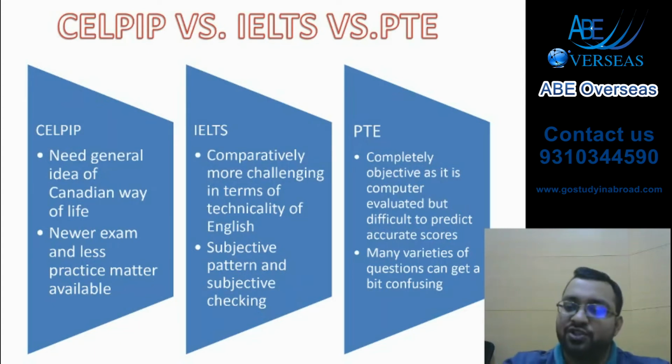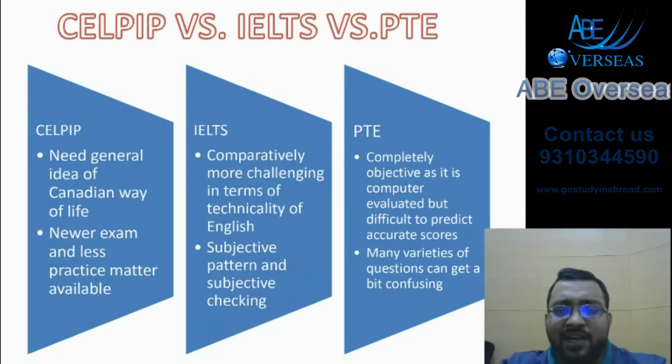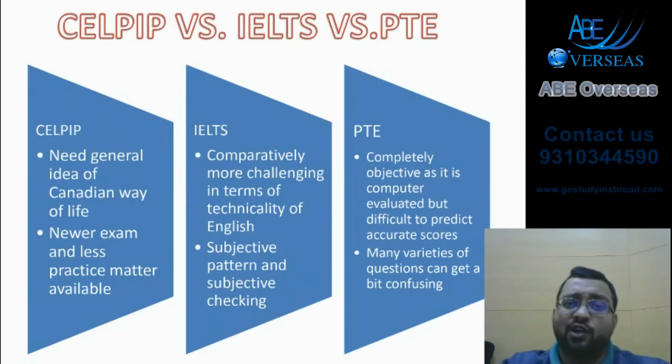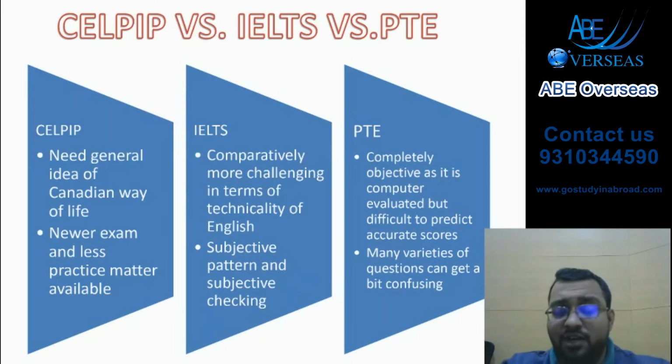They are a little more strict in terms of all of the factors, and it's a subjective pattern, and hence it's subjective in terms of its checking as well. So comparatively, a lot of subjectivity comes into its speaking and the writing sections, because it's human evaluated, and also it's held in multiple locations all across the world. So a little subjectivity does seep in, even though they have a very stringent standardized pattern of evaluation, but there is a human interference, so a little bit of human subjectivity does seep in.